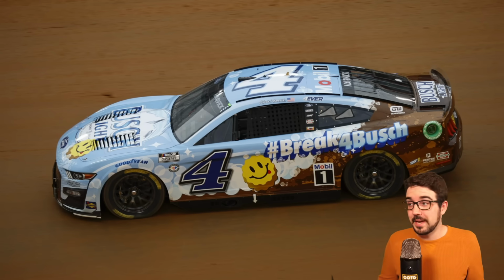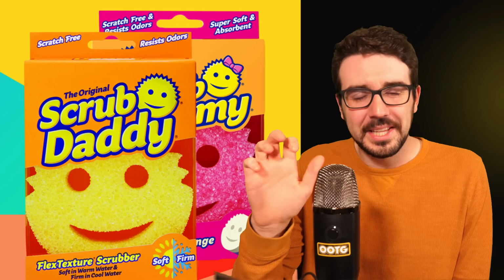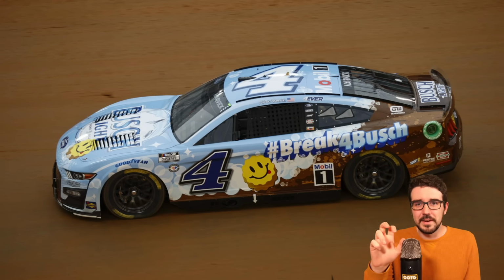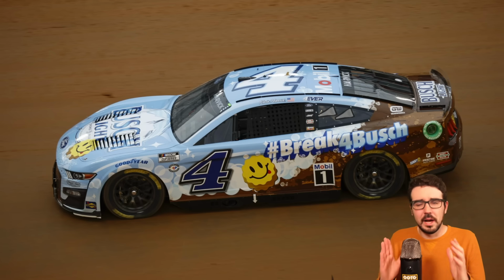Kevin Harvick had some winners this year. And again, I'm not including his throwback 29 that he ran at North Wilkesboro or the 2014 championship throwback he ran at the end of this year at Homestead. Another Bristol Dirt scheme makes the cut. Again, I love the theming. I like that they incorporated the Kevin Harvick happy logo into, what are those things called? I think they're called Scrub Daddies. You know what I'm talking about. The little sponges that look like smiley faces. Am I crazy? Maybe that was a weird dream I had. Either way, I love the reference.